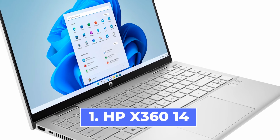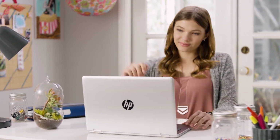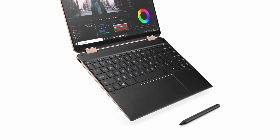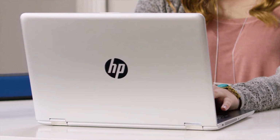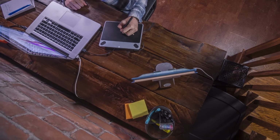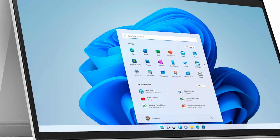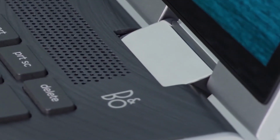1. HP X360 14. The first and most marvelous feature of this laptop is its design. It has a sturdy black chassis. It has a 3:2 aspect ratio screen with OLED technology. The screen is 13% bigger than its predecessors due to the aspect ratio mentioned before. Talking about design options, you can pick between Nightfall Black, Poseidon Blue, and Natural Silver.